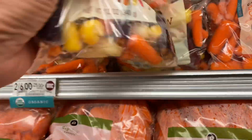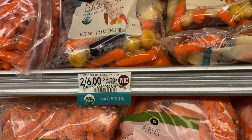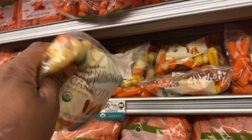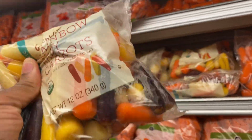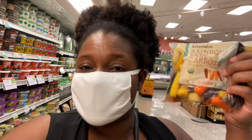I've never seen this. It says baby rainbow carrots, peeled, washed, and ready to eat. I've never seen rainbow carrots. I wonder what McIntyre would think of this. We're going to buy this for Matt. These are WIC covered. They're 2 for $6, meaning that they're $3 for one bag. Now, I don't know about paying $3 for this one bag, but I never had it. I want McIntyre to try it, and he loves carrots, so we're going to get them anyway. But y'all know your girl don't like paying that much for carrots. Like, comment down below, would you pay $3 for this?